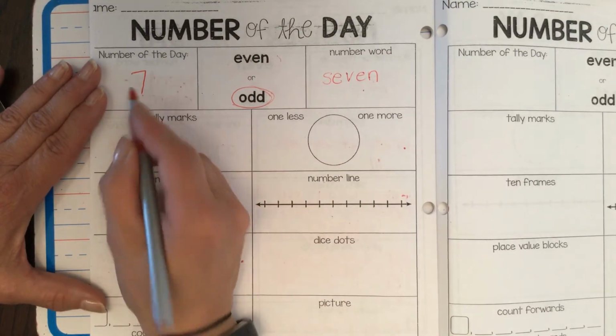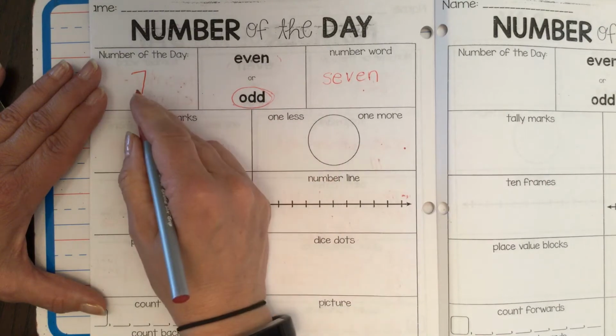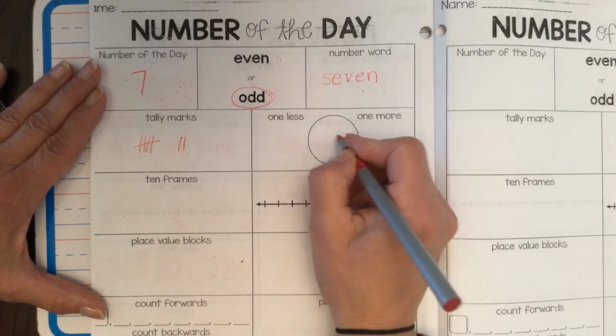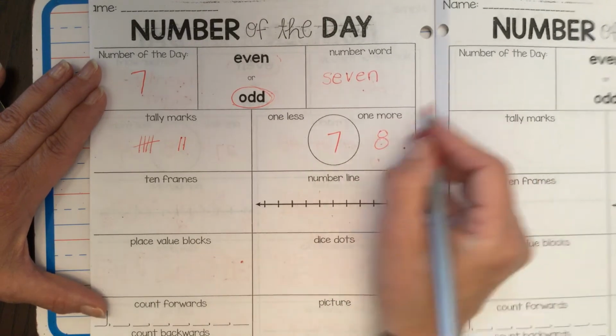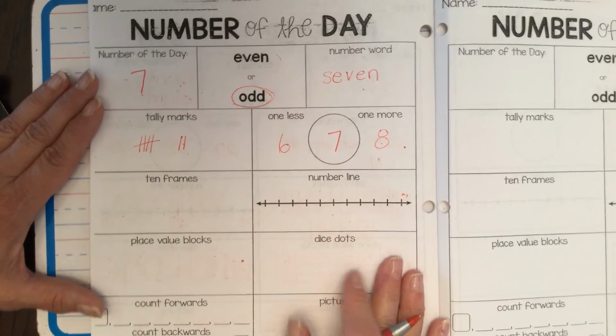For tally marks, 7 is more than 5, so I need 1 group of 5, and then I need more. I need 2 more to make 7. 1 more than 7 is 7 plus 1, so that is 8, and 1 less than 7 is 7 minus 1, so that equals 6.